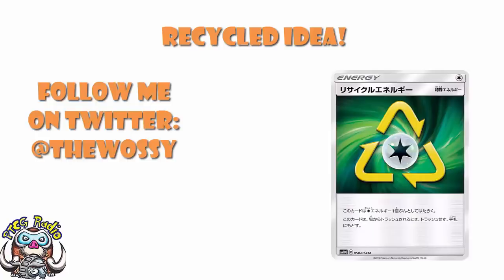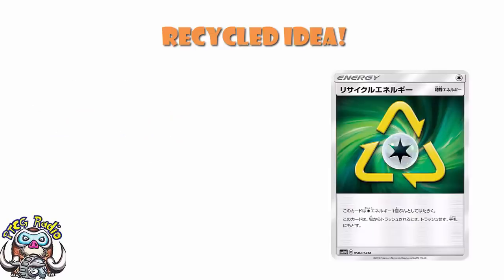So today, we're going to be taking a little bit of a look at a new special energy card. I say new special energy card. It's not really a new special energy card. You see, ladies and gentlemen, it is a reprint of Recycle Energy.